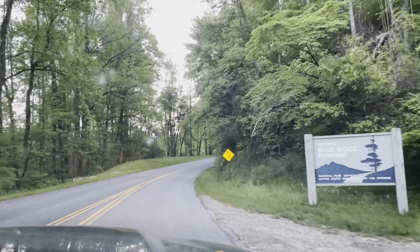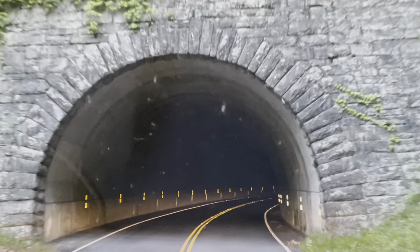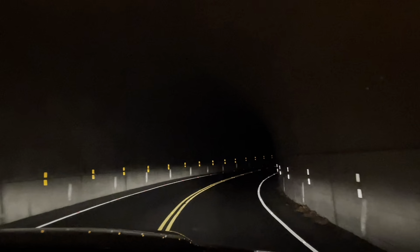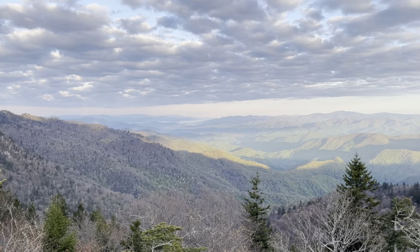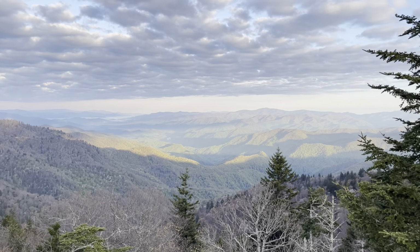The Blue Ridge Parkway is America's longest linear park, which runs for 469 miles, linking Shenandoah National Park to the Great Smoky Mountains National Park. The Appalachian Mountains offer beautiful scenery with many overlooks and amazing vistas the whole way. This is the reason the parkway is known as America's favorite drive.